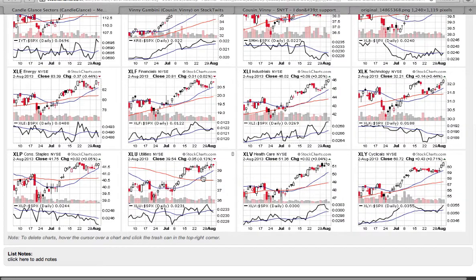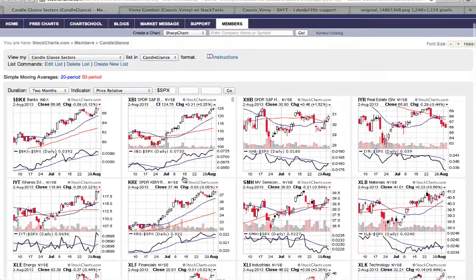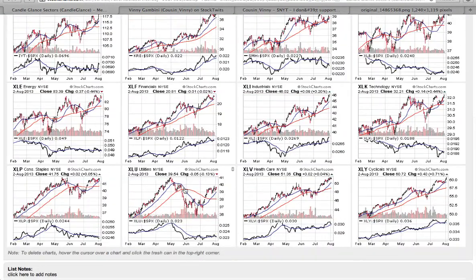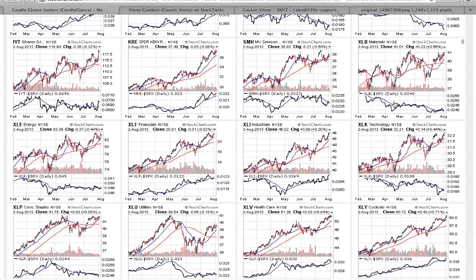Okay. XLU is moving somewhat sideways. If we look at a 6-month chart, we can see a somewhat different picture. We can see that XLU is below its high that we saw in the middle of April. XLV is outperforming. These two are two of the 3 defensive sectors. You can see consumer staples is at a double top, but the remainder of the bullish sectors are doing quite well. XLK is one of the few that are lagging.